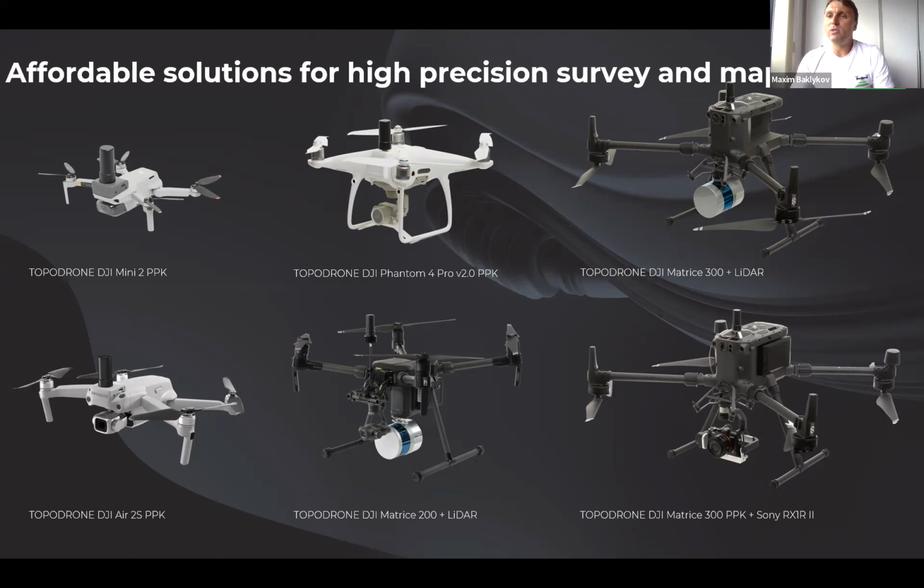All this equipment is widely used all over the world right now. Several years ago, we designed our own solution for lidar survey, and it helped us to work in mountain areas and forest areas, and it helped us to be very efficient and to cut our expenses to create three-dimensional maps, map layouts, cut drawings and so on. Right now we provide a wide range of solutions for DJI drones.